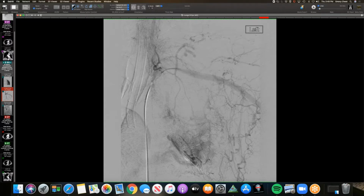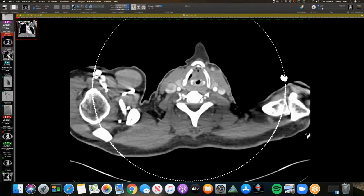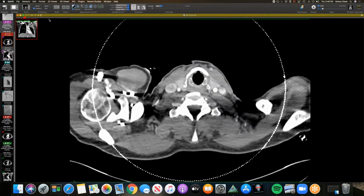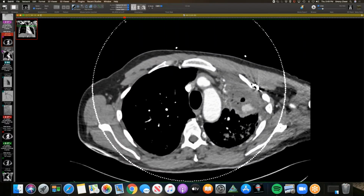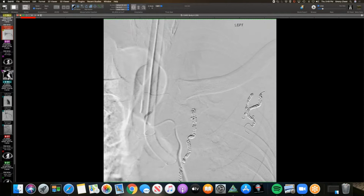And so they coembolized the branch of the axillary artery, the lateral thoracic artery here, and they thought that would fix it. But then a follow-up CTA shows that it's still getting perfused, and so they had to go in again another time, and then they embolized the internal mammary also, and I think one other vessel here branching off the subclavian.